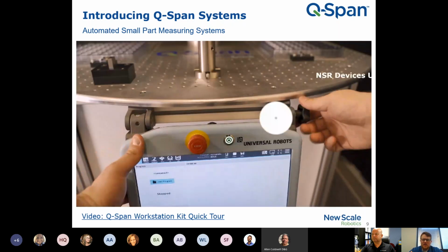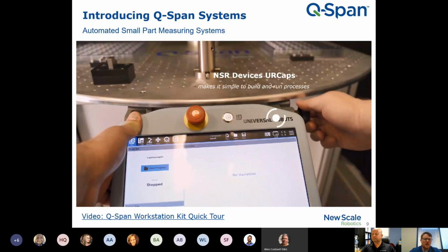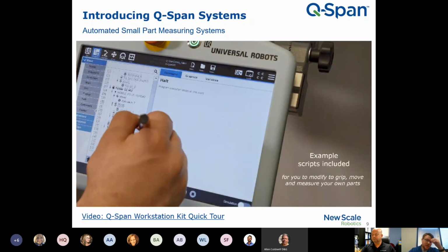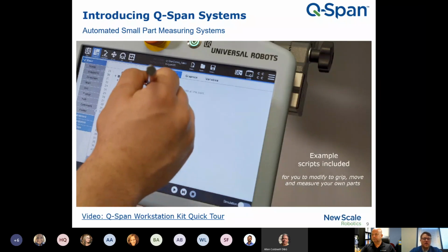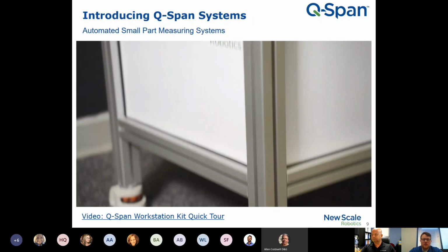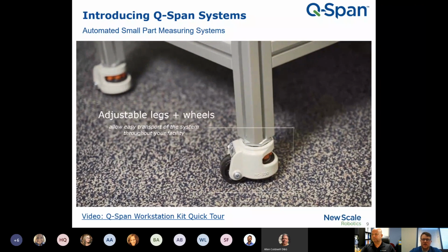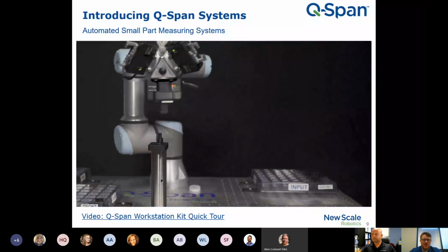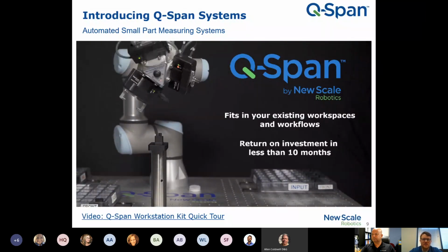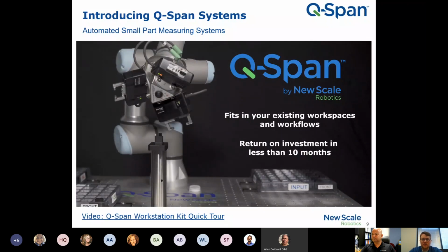Data is automatically logged to a separate PC, and using the software that we provide, this can be exported through CSV or Excel to whatever your preferred SPC software is. Our URCap software operates through that teach pendant that was just on screen, and this really offers seamless integration with the robot and allows an operator of any skill level to teach the system new inspection processes and store each inspection as a unique robot program.